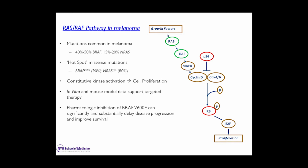Again, these hotspots mean that when we develop assays that I'll tell you about, if we're detecting specific mutations, we don't have to develop assays for a lot of mutations. Signaling through this pathway is blocked by P16, which is CDKN2A. That's often inactivated in melanoma. We've done some work in that area. Normal signaling leads to phosphorylation of the retinoblastoma tumor suppressor, and that leads to cell proliferation here.